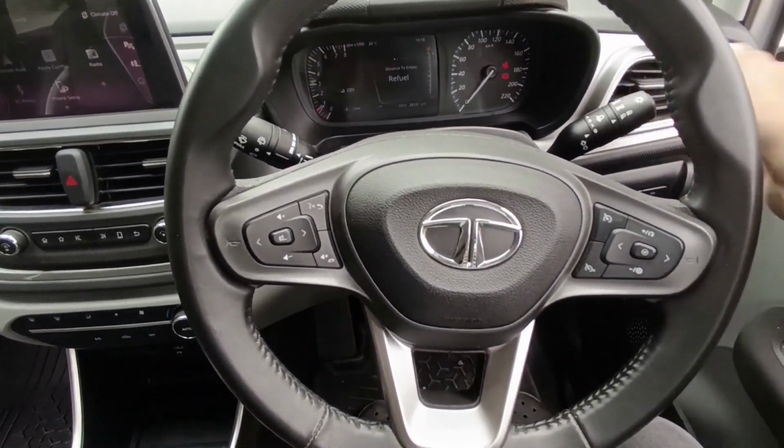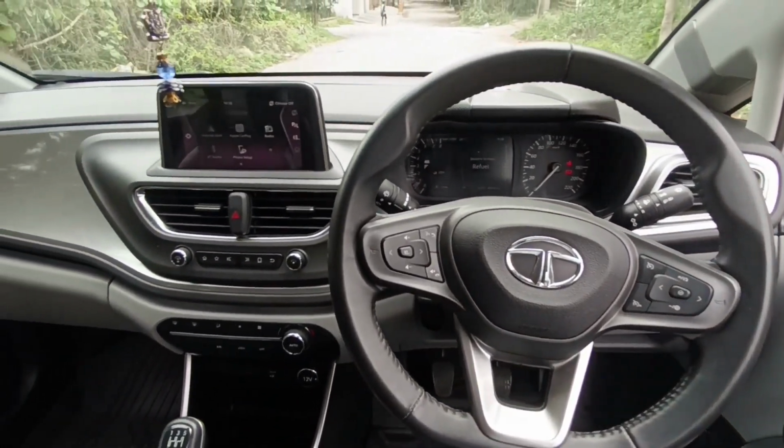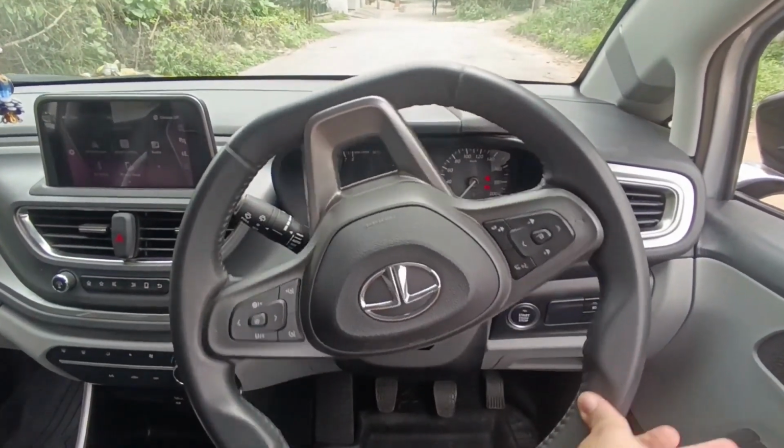It gets automatic headlamps, which has become a basic feature these days. So I love the design of the steering wheel. It gets a flat bottom steering wheel.